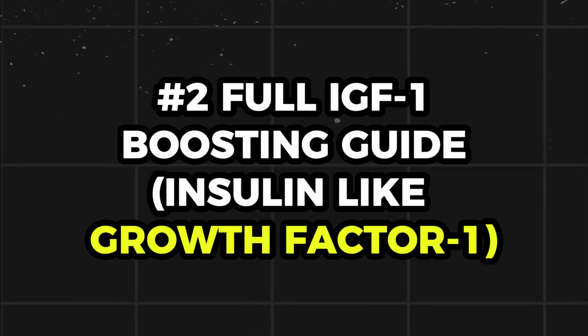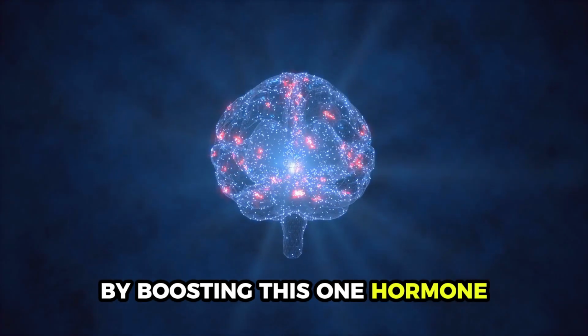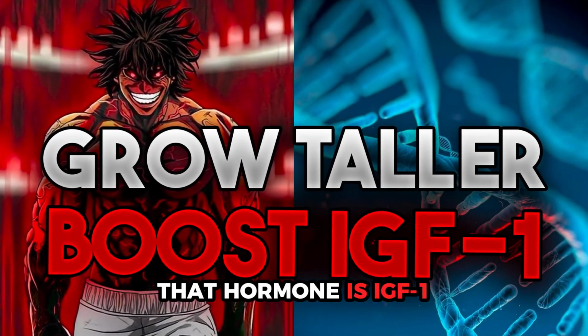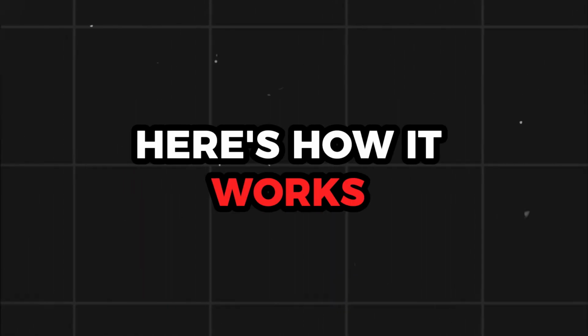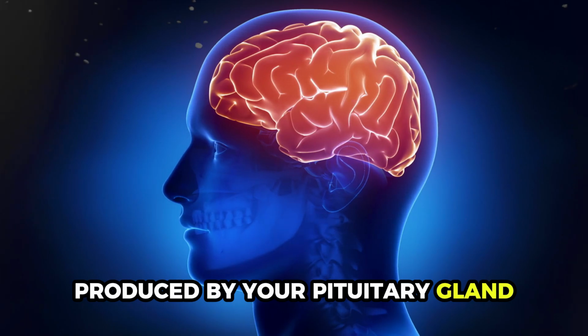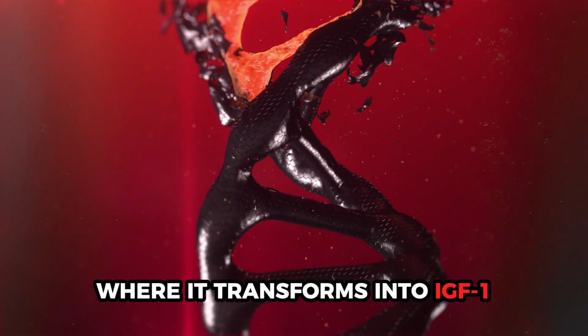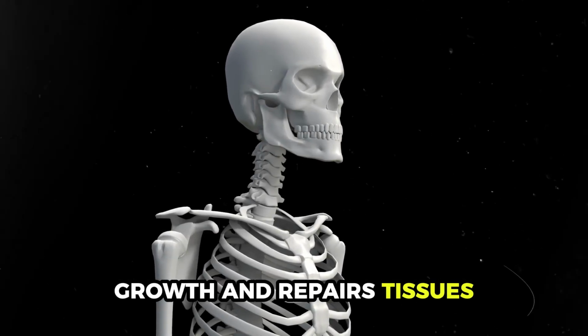Number 2. Full IGF-1 boosting guide. You can grow taller at any age by boosting this one hormone that literally adds inches to your height. That hormone is IGF-1, short for insulin-like growth factor 1. Here's how it works. Growth hormone is first produced by your pituitary gland. It then travels to your liver where it transforms into IGF-1. This hormone then activates bone growth and repairs tissues.